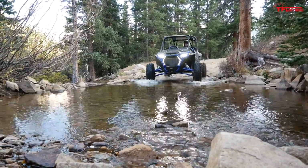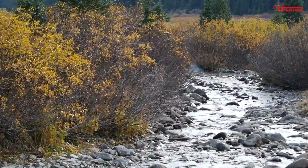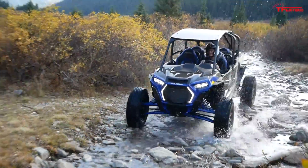We want to hear what you guys think. Go down in the comments, let us know if you think I'm out of my mind or if you think these side-by-side prices are justified. Maybe you own a Polaris Turbo S. Let us know if you regret the purchase.